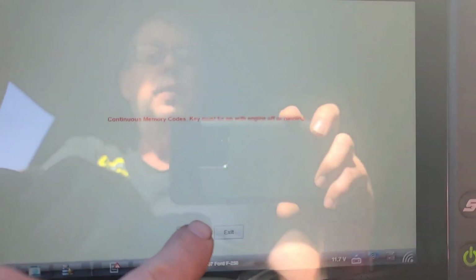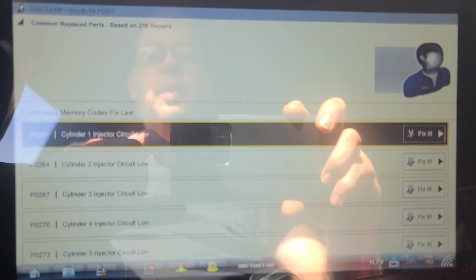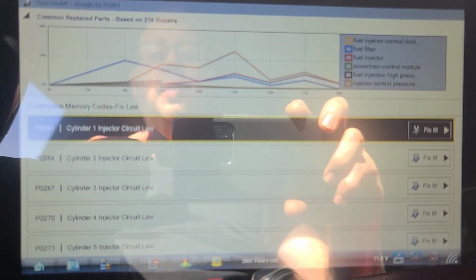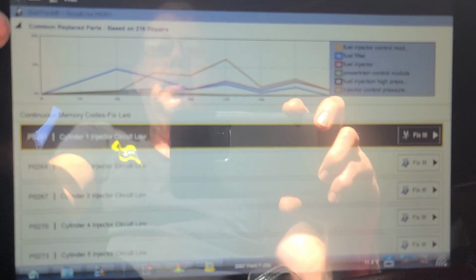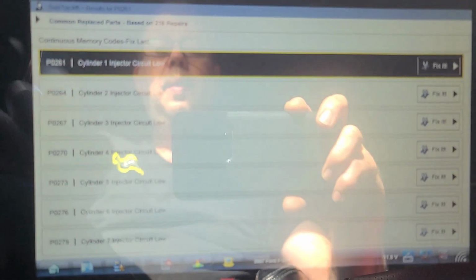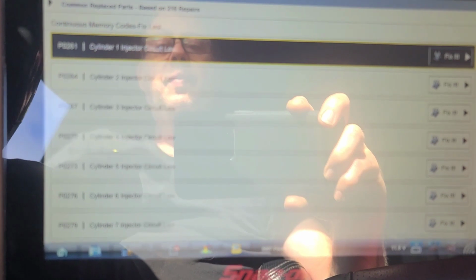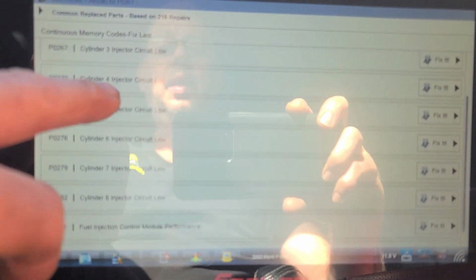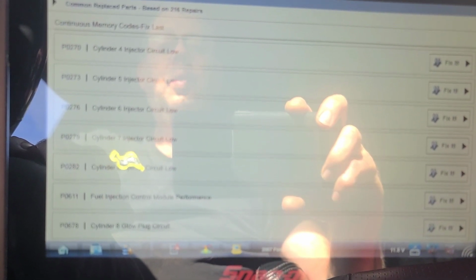Oh, continue. Cylinder 1 injector circuit low. Cylinder 2 injector circuit low. Cylinder 3 injector circuit low. Kind of starting to look like a fuel injection control module problem. 1, 2, 3, 4, 5, 6, 7. Wow. Fuel injection control module performance. And cylinder 8 glow plug circuit.